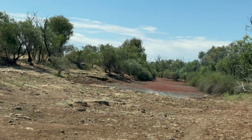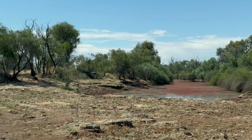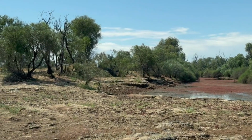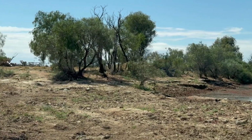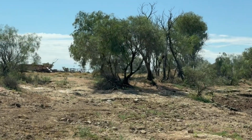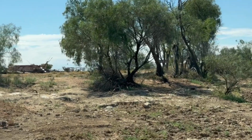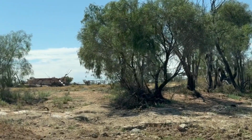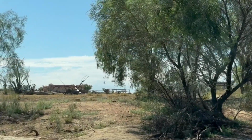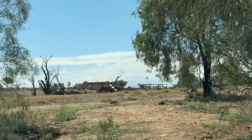Come and have a look, there's a bit of a billabong up here. What's that, Mark? Come and have a look, there's a bit of a billabong up here too. Righto. They usually have somebody do a bit of reconnaissance before everybody comes through.